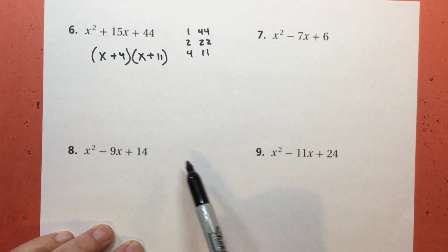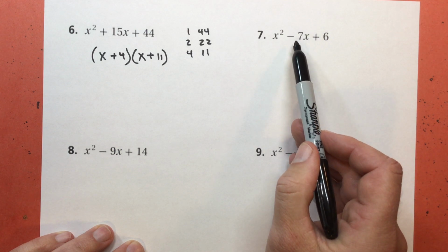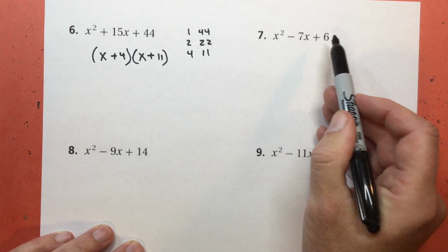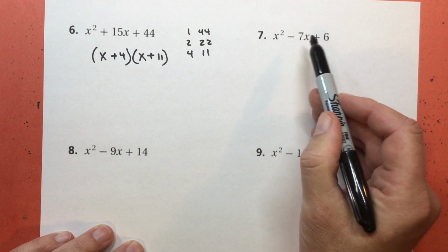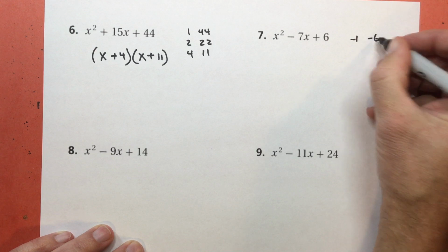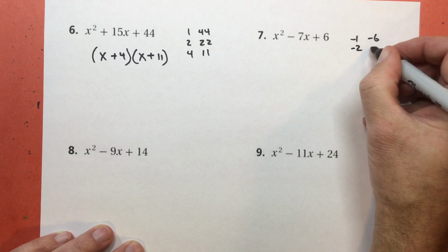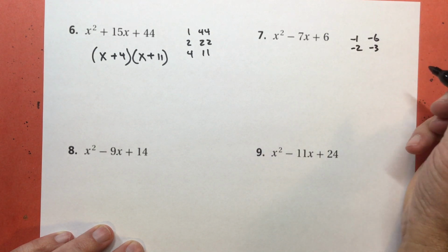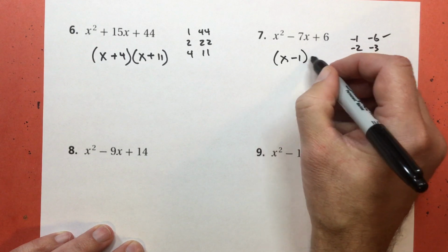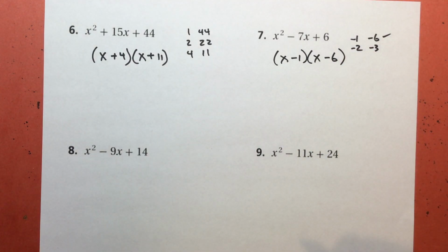Now for the last 3 problems, when I multiply I get a positive, but when I add I get a negative. That means that both of them have to be negative. So what multiplies to give positive 6 but adds to give negative 7? Negative 1 times negative 6. Actually, that's it. I could try negative 2 times negative 3, but that adds to negative 5. That's it. So this is x subtract 1 times x subtract 6.